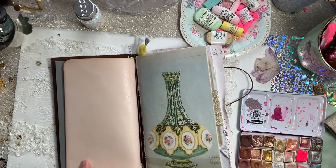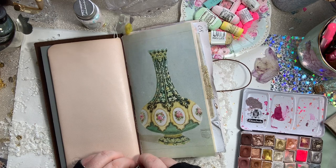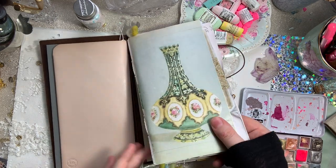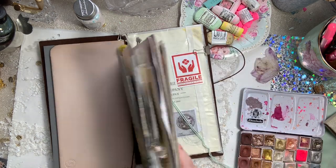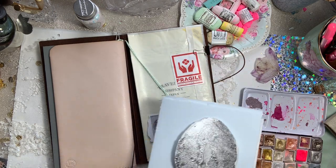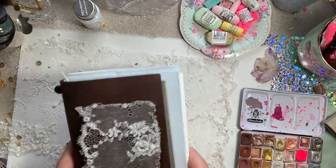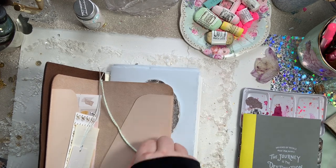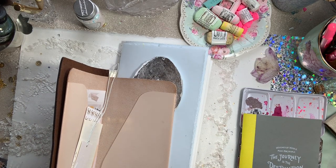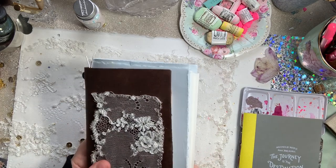So in this Traveler's Company notebook, there's only the one elastic, so I jump banded these two inserts together with just a piece of string, actually. So I just untied it, and I've pulled the junk journal insert out, and I'm going to put the nature journal in here. So the nature journal does stick out of the sides a bit. I did make it oversized. I wanted that size for the nature journal so I had enough room. I didn't want to be squashed in, so I gave myself a little bit of extra room. There is overhang, but I don't mind that.